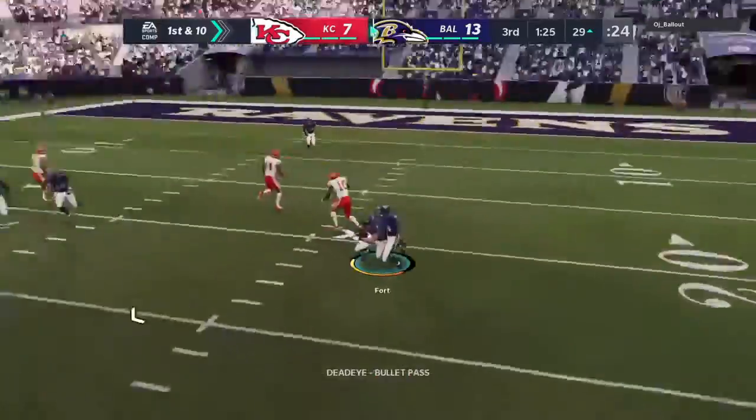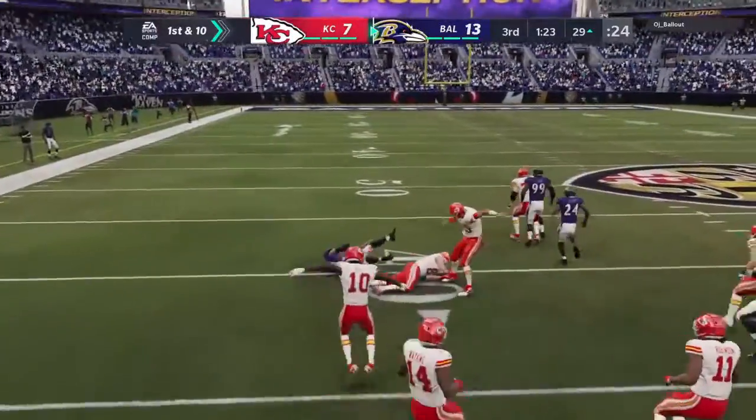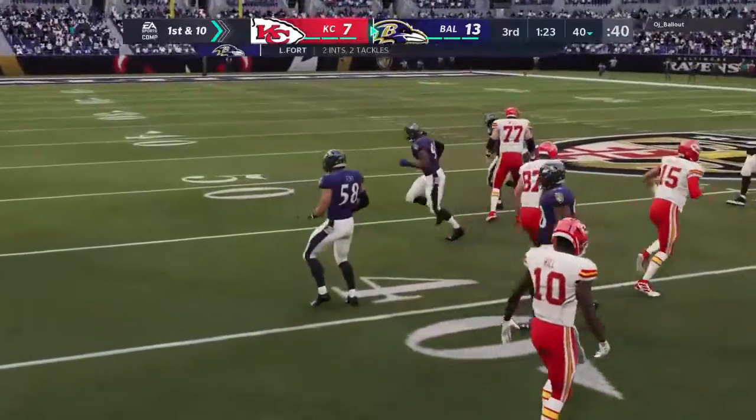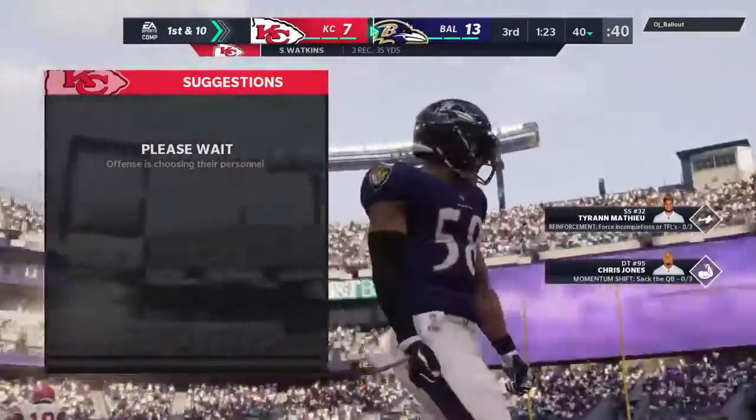Mahomes now on 1st down. And Mahomes misfires again, and it's intercepted. Picked off at the 22. And to the 40-yard line, that's where the return stops.